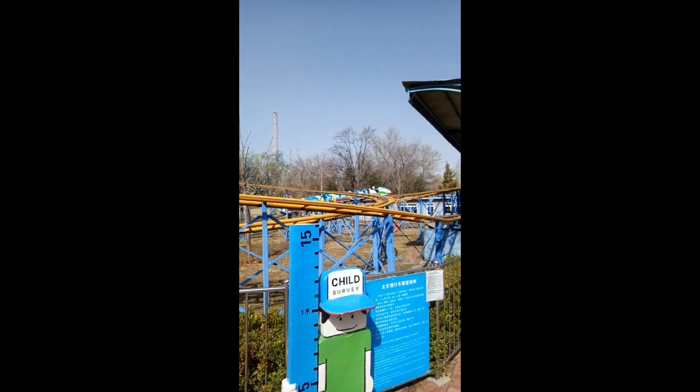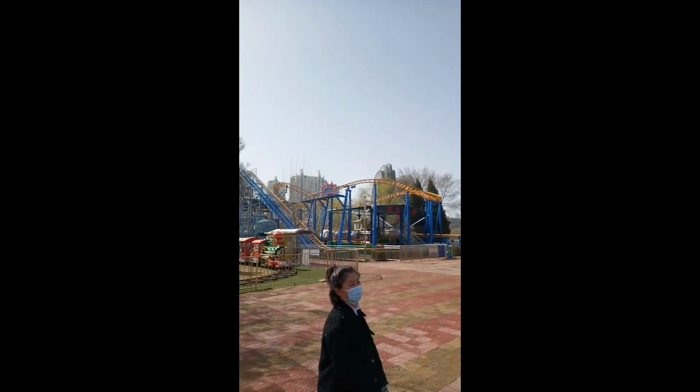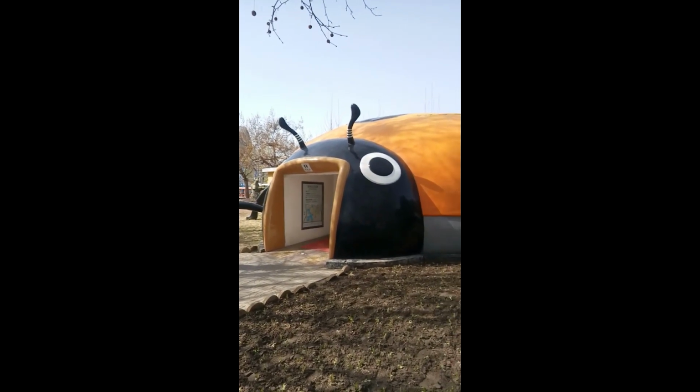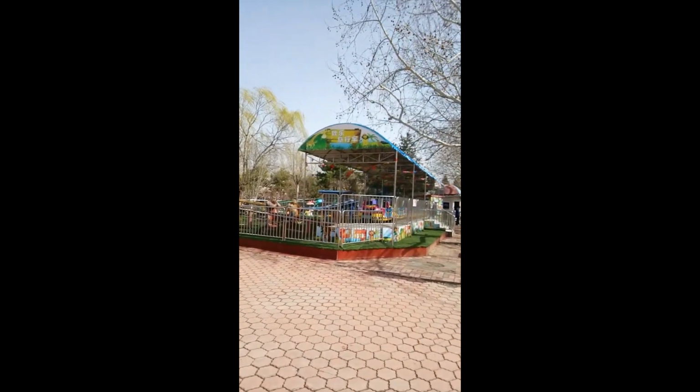That is the Space Scooter roller coaster. It's a fun little power coaster. Over here is another view of the Beijing Jiwa spinning coaster. Here's one of the Sun Park's toilets. It looks like a giant ladybug. Over here you can see the Happy Journey cars.